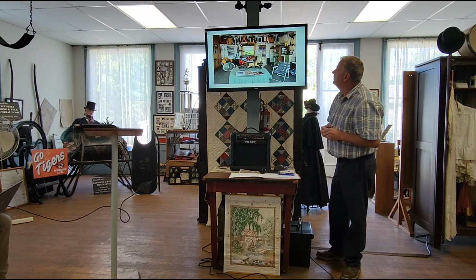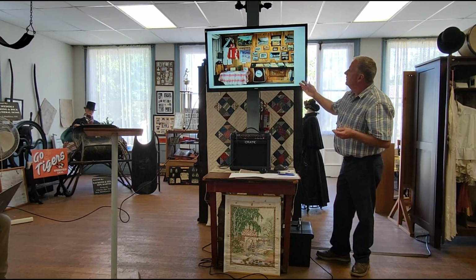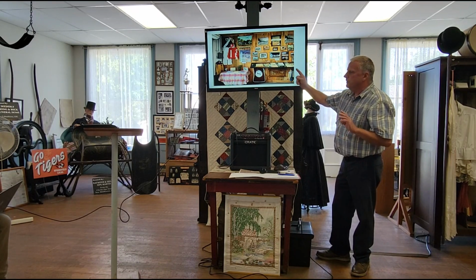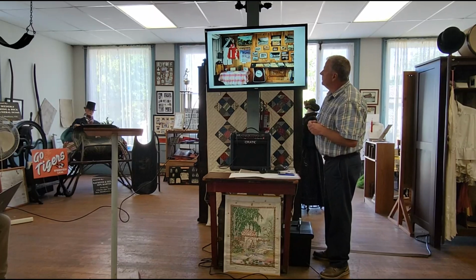Go ahead. Another shot of the museum. This is an older one. Well, this is newer. We put in a reading board for people.